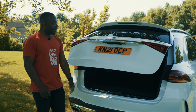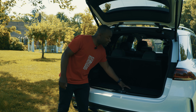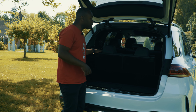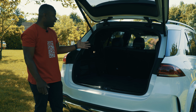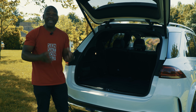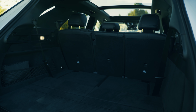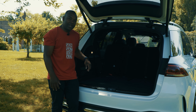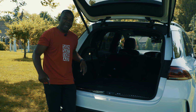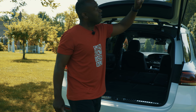So, electrically operated tailgate, which is nice and handy, and even with all the seats up, you do get a pretty decent amount of space back here. But if you fold the rearmost seats down, you're given access to 630 litres of boot space, which is very sizable by anyone's estimates. If you want more, then you can press these two buttons and it will fold down the second row of seats to give you a total of 2,055 litres of storage. So you can take this GLE to IKEA and dominate. Let's go drive it.